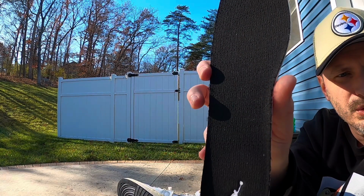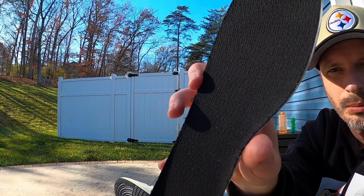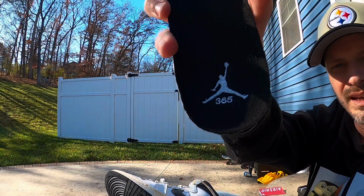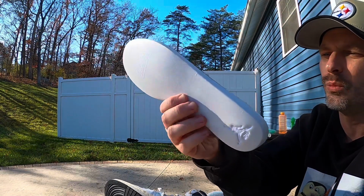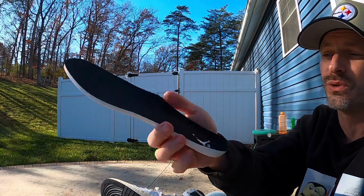It might be easier to see that texture on this insole. That's the same texture that we have for the sock liner. It's just got a whole bunch of tiny little A's on it. And then at the heel, you have an embroidered Jumpman, and it says 365. I'm not really good at knowing what the insoles are made of. I don't know if this is polyurethane or not, but it feels like it's really good quality.